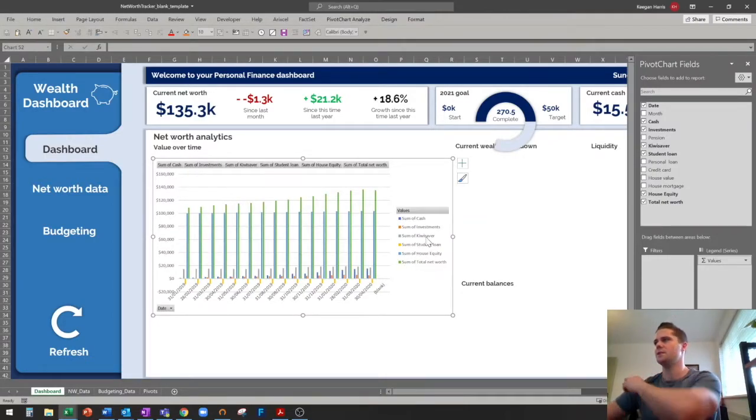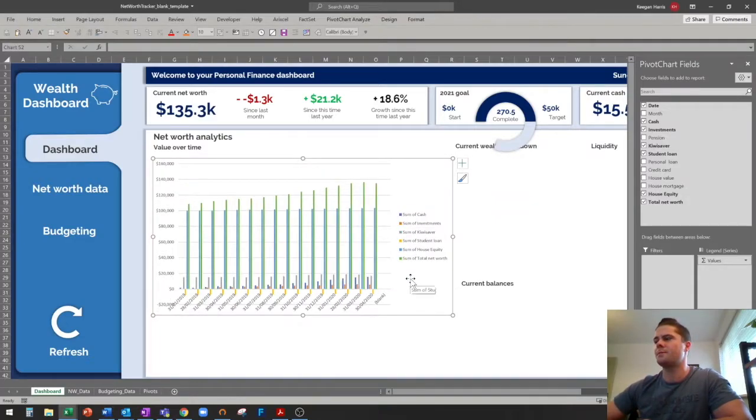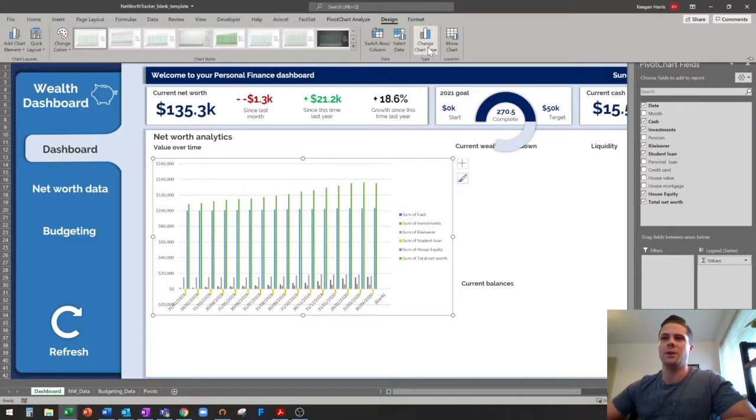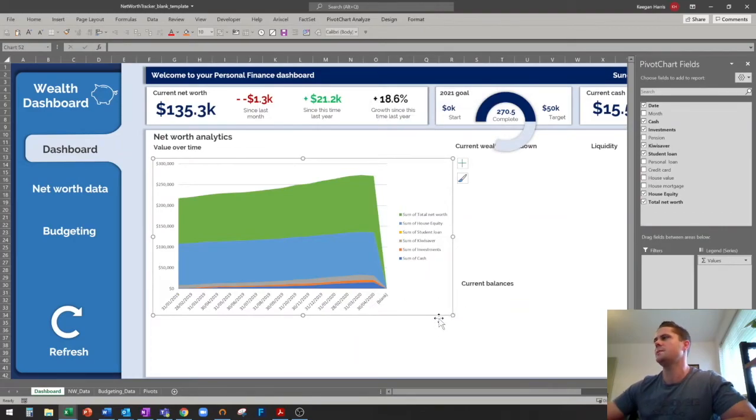So what do we need to do here? I want to right click and hide all field buttons on the chart. Then we have it sitting like this, and I want to show this as a stacked line chart. To do that, we come up to Design and hit Change Chart Type, and I'm going to go to an area chart here, and we want this stacked area chart. So hit OK, and it's going to come out like this.